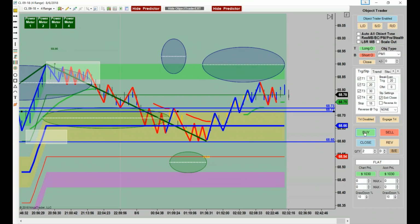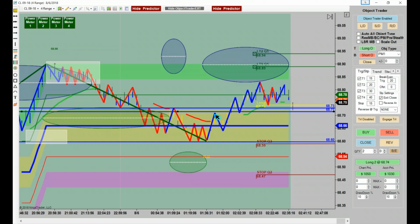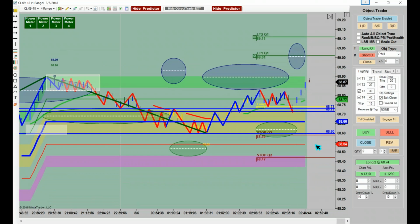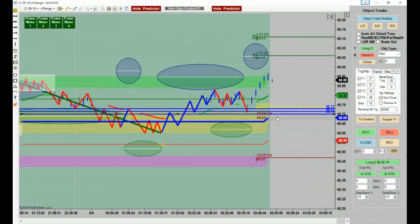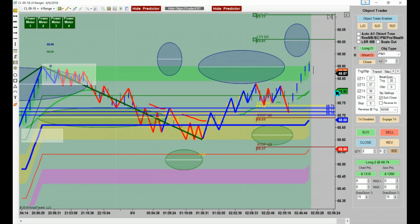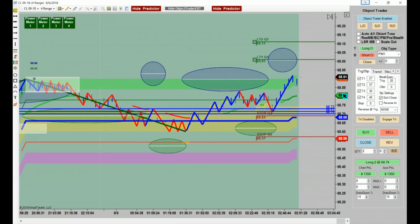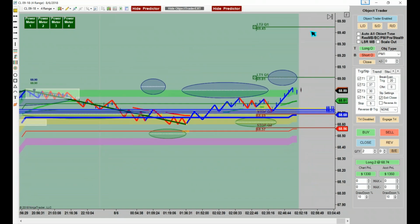Maybe, maybe not. Are you going to kiss my line or not? There we go. See it right there? And let's go ahead and add. Well, it's too late now. Everybody see how to do that? Put your stop just underneath there. You're risking 5 ticks. And you can, of course, move your targets out of the way.